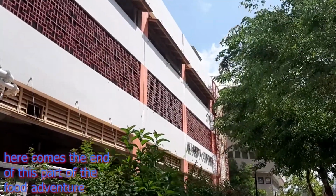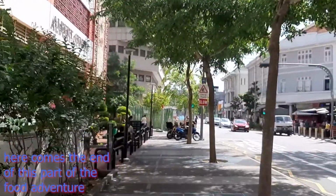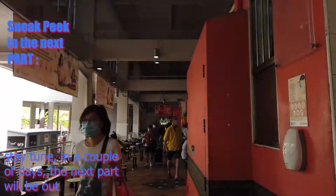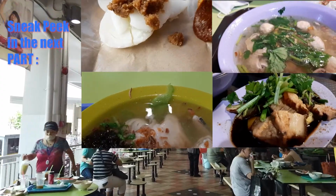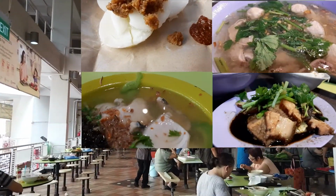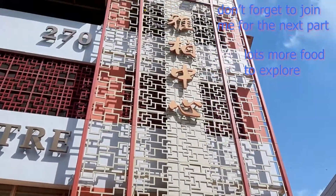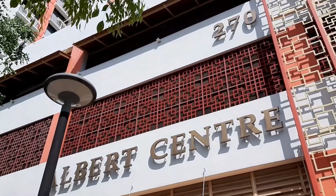And so this brings us to the end of our video here. As you can see, there are rows and rows of stalls here with lots of seating for you to sit down and eat the delicious food, hawker food, street food, Singaporean foods at this food center. There's just so much food that I really cannot cover all this in just one video.